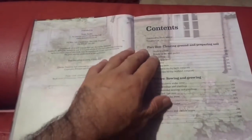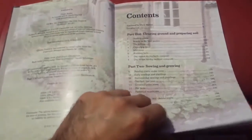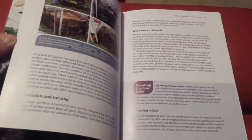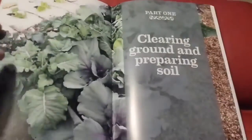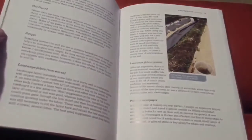So it has two parts. Part one is about clearing ground and preparing soil. Part two, sowing and growing. I really like this book. I take it with me wherever I'm going, for a short journey or even a long journey. I take the book with me in my luggage and start to read it. I really enjoyed reading this, practically because it inspires me. It just makes me feel that, oh yeah, I have to go and do this myself also.